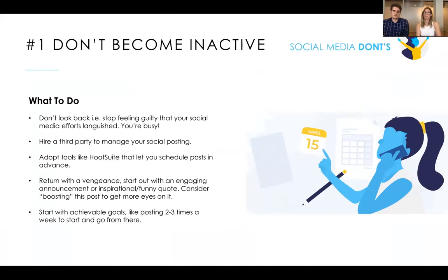Hire a third party to manage your social posting. I think sometimes small businesses think, oh, it's something I can do, or, okay, I might have let it slip, but I'll look after it more and be more active, and I think they keep slipping back into inactivity. So if you find that that's the case, consider hiring someone to do it for you. Look at tools like Hootsuite. They let you schedule posts in advance, and that can allow you to front load the work into an hour or two. So there are templates. There's a lot of things out there that help you.